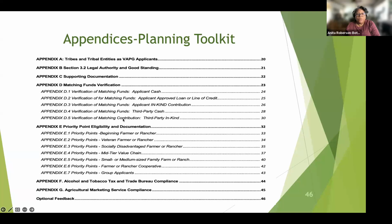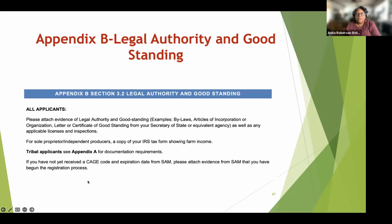For matching funds, you want to outline how you're going to come up with that one-to-one match and any other supporting document that you need in order to meet the program requirements. For legal authority, you've got to make sure that you are paying your taxes and that you're in good standing. You've registered in SAMS, you've got your EIN, and your unique entity identifier. All those things will be asked in this section.